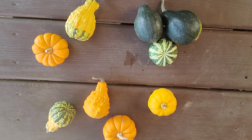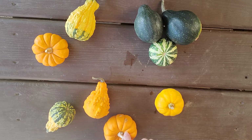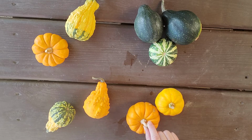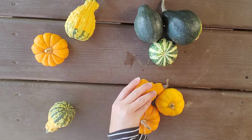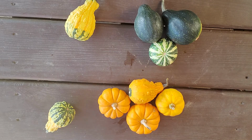Yes, I heard someone say orange. Here's an orange gourd. I see another orange gourd. Where else do you see an orange gourd? Yes, here and also here. Now we have 2 left.